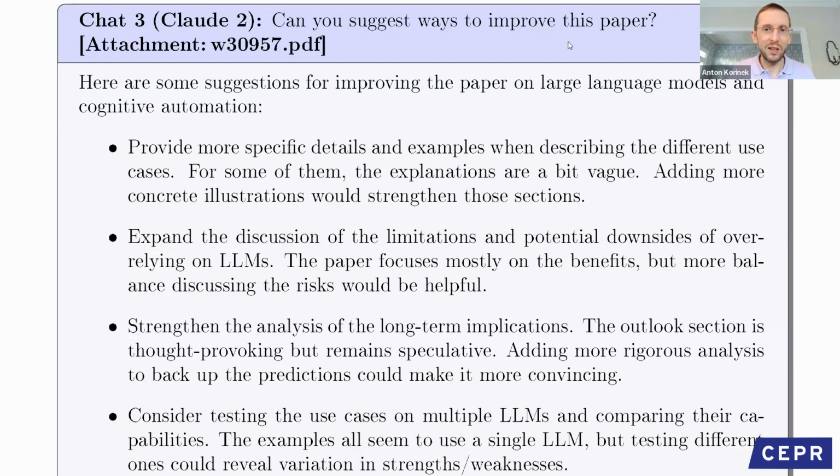And it came up with a long list. I'm showing you just one part of it here on how I could potentially improve it. It said provide more specific details and examples. Some of the explanations are a bit vague. Second bullet, expand the discussions of the limitations and potential downsides. Third point, strengthen the analysis of the long-term implications. It is a bit speculative, and so on. And to be honest, several of these points were actually picked up by the referees of the first version as well. So I would say it was actually a pretty appropriate critique of the paper.